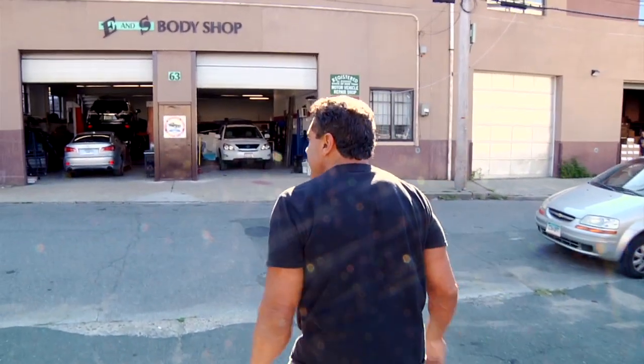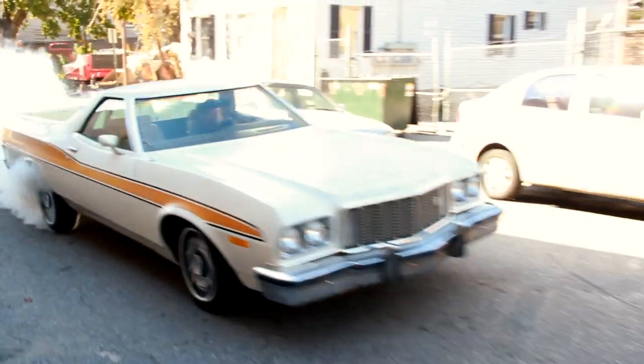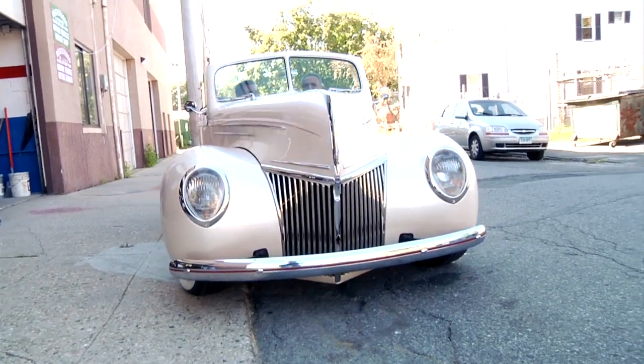As soon as I was able to drive, I was here. There's just one place for me. This is it. Yeah, just one place to be. This is it. I had a 1939 Ford in 1955.